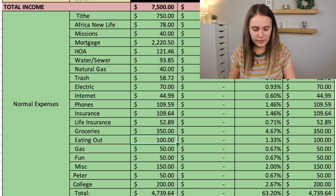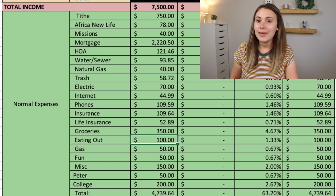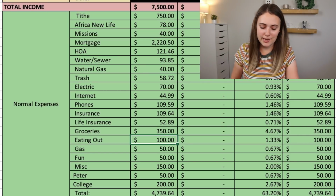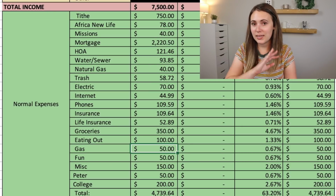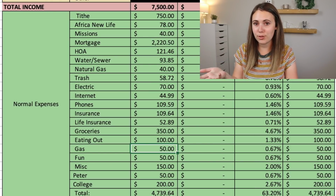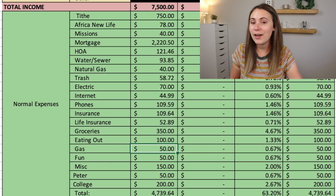The next line item that we have is eating out at $100 each month for eating out, either that's restaurants, takeout, whatever that may be. Then we have $50 a month for gas. Like I said, my husband works remote, so he has no commute. And then I stay home and work from home and everything too. So we don't really have a ton of places to go.